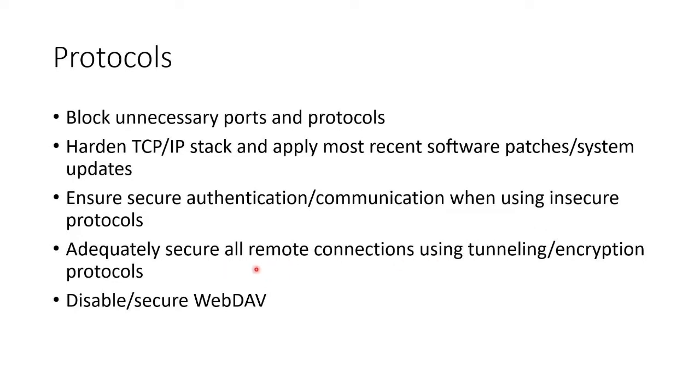Make sure you adequately secure all remote connections using tunneling and encryption. And I don't mean just remote desktop protocol. That's not good enough. Use an IPsec, Cisco VPN, AnyConnect, or something that is IPsec based rather than just RDP based. And disable and or secure WebDAV. WebDAV is a feature that allows people to browse directories, which normally that's a bozo no-no in websites, but sometimes it's necessary.